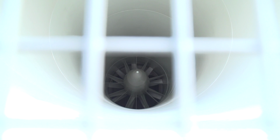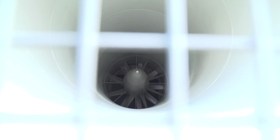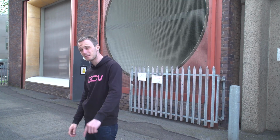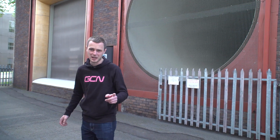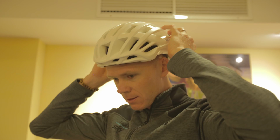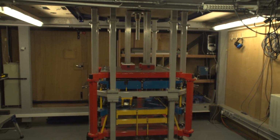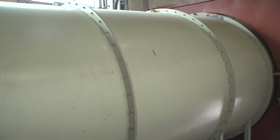We have been lucky enough to be invited along to the very final stages of aero testing the brand new Kask Valegro helmet, which Team Sky are using for the first ever time at this year's Tour de France. Now, behind me is the Loughborough University Aeronautics Technology wind tunnel. It's huge. I've no idea what to expect from a helmet testing day. I've never been to a wind tunnel before, but I'm fascinated to find out what goes on. Let's take a look.